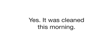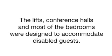Here's another example from the movie. The lifts, the conference halls, and most of the bedrooms were designed to accommodate disabled guests. The answer tells how the lifts, conference rooms, and bedrooms were designed, not who did it. So the focus is on the objects.